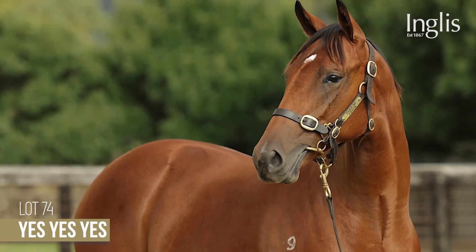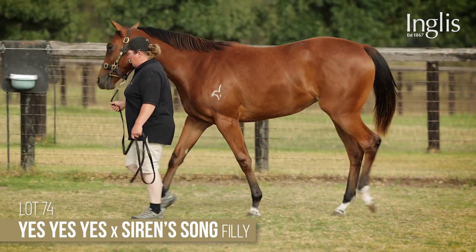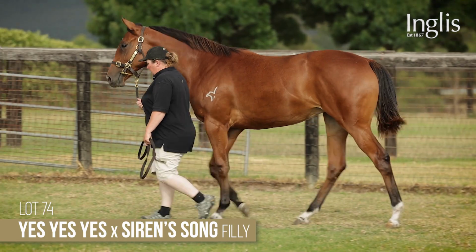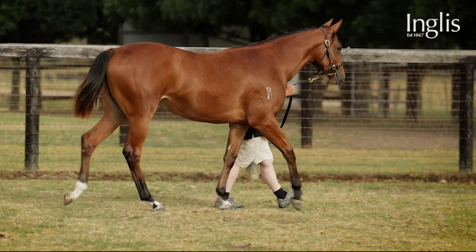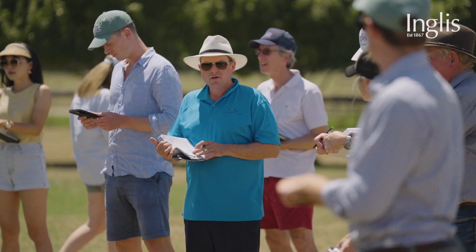Another favourite of mine out of the fillies would be the Yes Yes Yes filly. She's out of a stakes winning mare, Siren Song, that we picked up at the Inglis broodmare sale. She's got a handful of winners. They've all been pretty handy, and there's something about the filly I just like. She's a forward type. I wouldn't be surprised if she ran early as a 2-year-old.